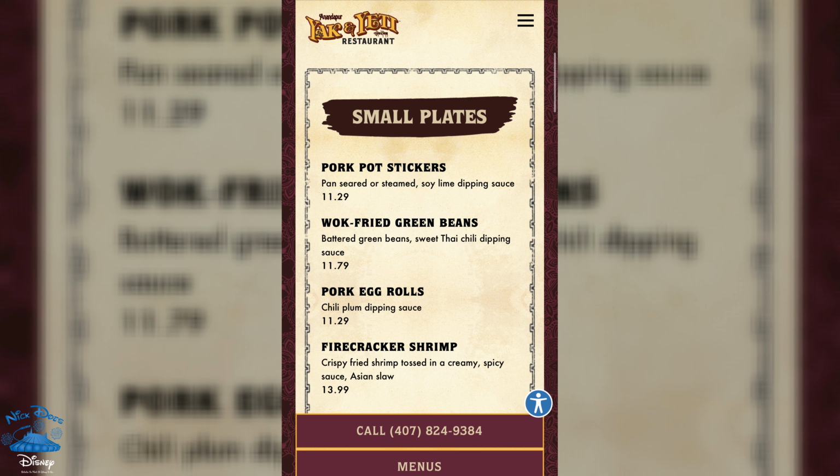All right, I'm gonna show you the appetizer menu right now because there's some really good looking stuff on here, as you can see, but I decided to go with the firecracker shrimp. I absolutely love firecracker shrimp. I usually get it at the Boathouse and it's super duper tasty over there. So I am gonna go with this tasty firecracker shrimp. And when it comes out, I will show you.